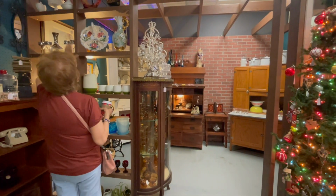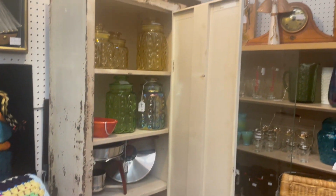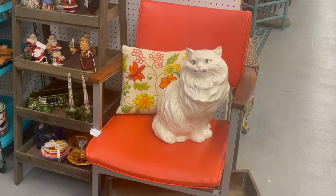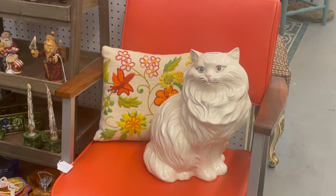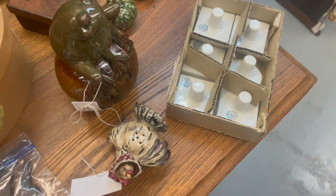That is pretty. I think it has a name. The dog. I've never seen a cookie stamp like that. Me either. Me either. That's neat.